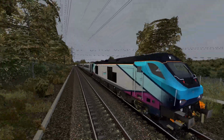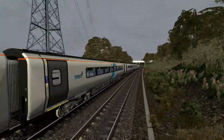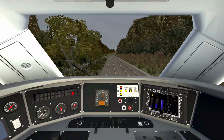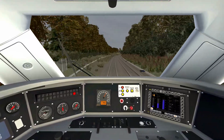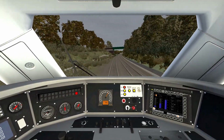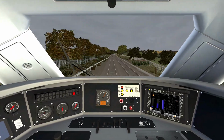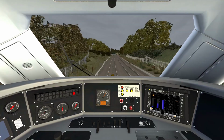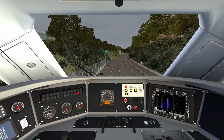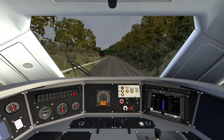So on the front we have 68031 called Felix. And we have some like fake Mark V coaches. So pretty much what someone did, I forget the name, on ATS, they took the 180, then reskinned it into transparent to kind of mimic the Mark V coaches and the DVT. It's a good stand-in. But yeah, as everyone knows, TS desperately needs new stock. Because TS is rapidly getting outdated.